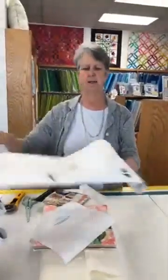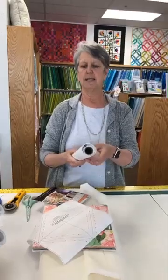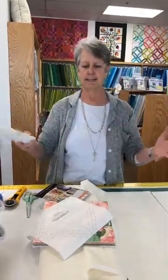Okay? Ta-da! So it has tons on it. Each roll has, I don't know, hundreds and hundreds of triangles on it. It comes in every dimension from 1 inch to 6 inches and half and quarter-inch increments. So 1.5 inch finished, 2 inch finished, 3 inch finished, 3.5 inch finished, all that. 4 inch is probably my favorite because it goes really fast and it's a really nice size.